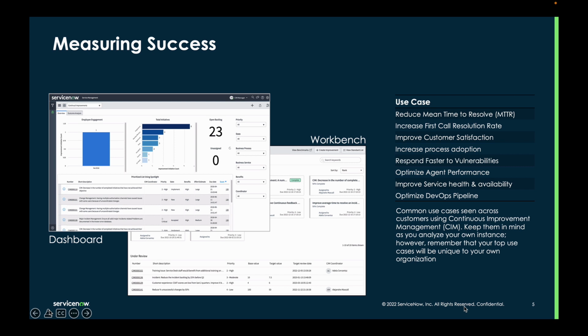With any process improvement, it's important that you measure success. CIM gives a range of capabilities such as dashboard and workbench that support the measurement. To the right on this slide are some common use cases we see when customers apply CIM. Bear in mind that your particular use case will be unique to your organization.